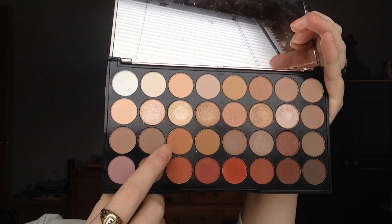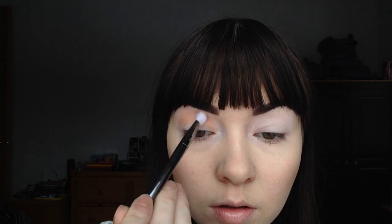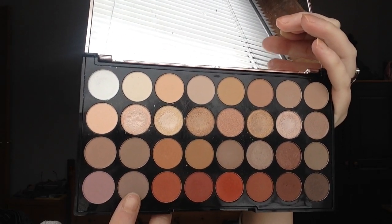Next, I'm going to be taking the color from the same palette in New Dawn, and I am going to be putting that just above the crease and just blending it up towards my brow. Next, I'm going to be using Pipe Dream, and I'm going to be putting that right into the crease to deepen it up a little bit. And then for that, I'm going to be using a very fine tipped pencil brush, and then I'm taking the fluffy brush that I used earlier to just blend that out into the color that's already there.